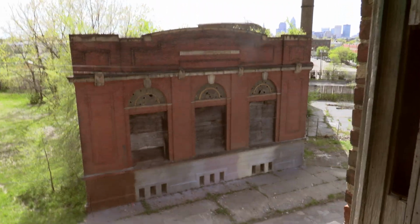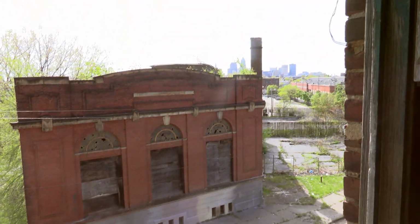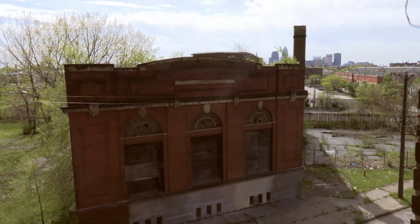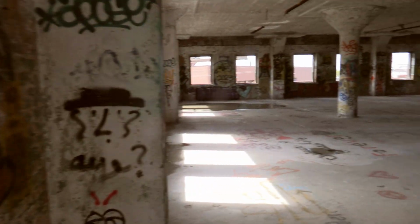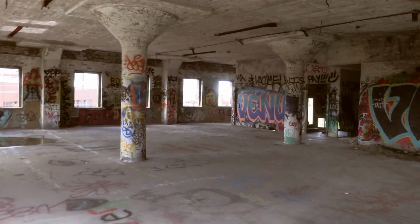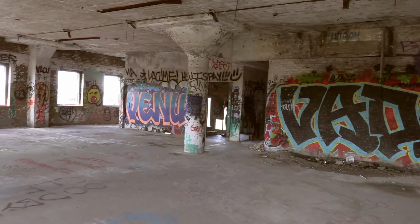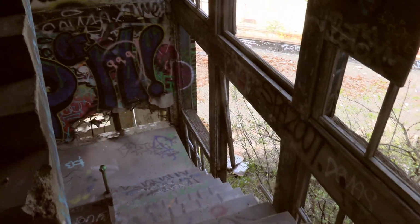That right there across the street is the original building constructed by the Cleveland Railway Company to house one of their Edison generators before they began constructing the rest of this place. Quite incredible. It just got really windy out of nowhere, but oh my gosh. Look at this stairwell. That is so cool.